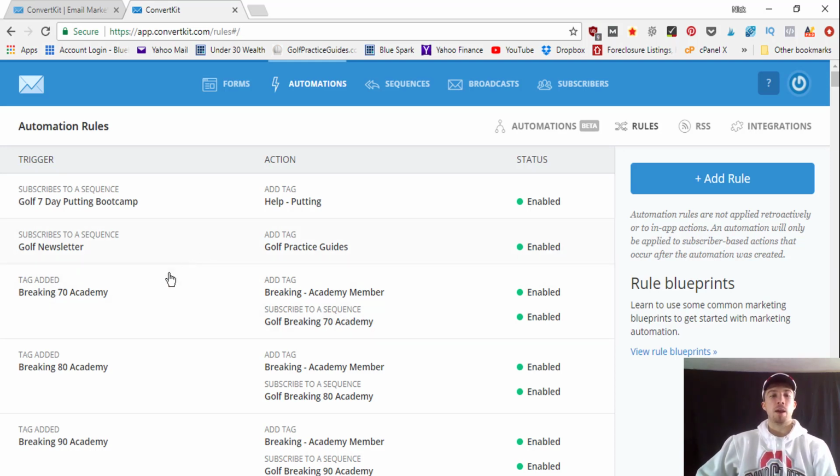That way, they might be spread out all over the place, different forms, different sequences, different products, but I can quickly click on this tag and it'll open up everybody in one place, so I don't have to go around to all the individual sequences, tags, and forms that I've got set up. When they buy certain products, I tag them as a customer for those products. So tags are pretty cool.